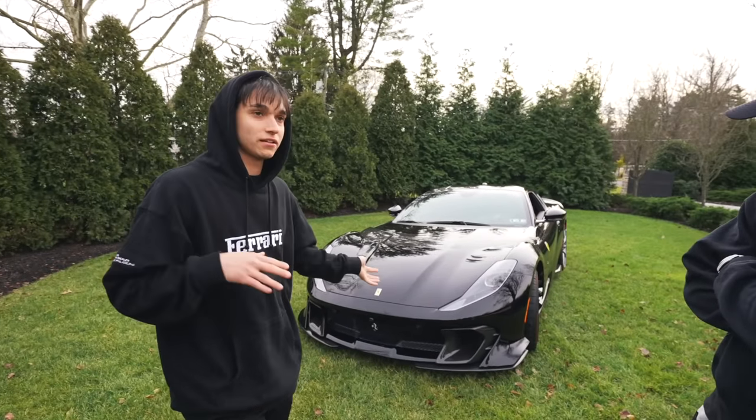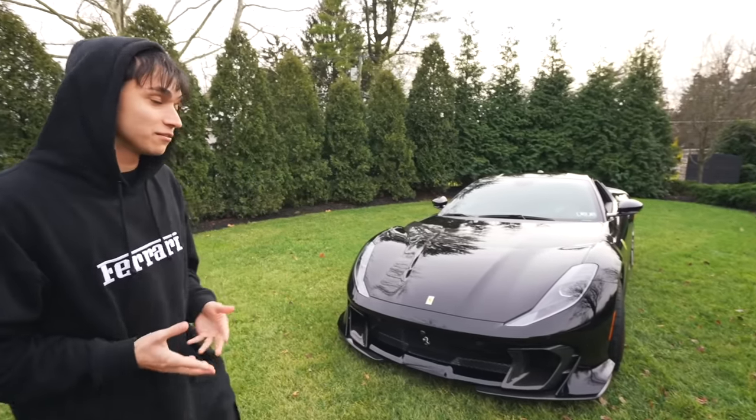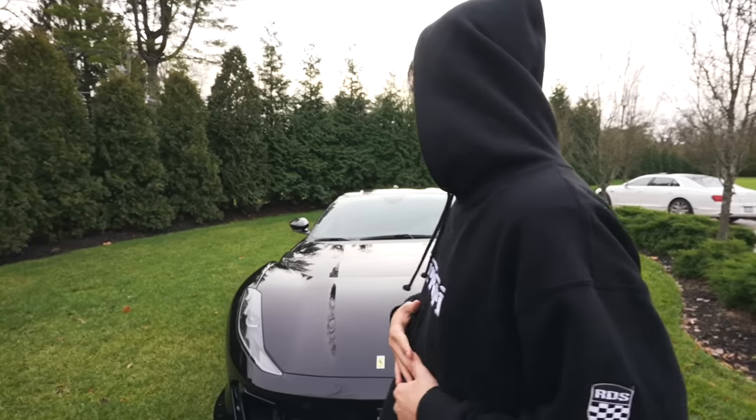So of course here we have the A12 Competizione, basically the supercar, race car version of the A12. I mean, this is the first time I'm seeing it in person. I'm really excited. You know, I'm the Ferrari guy. So, I mean, here it is. Like, it's insane.